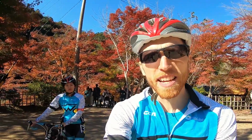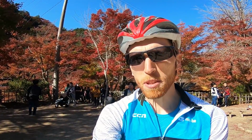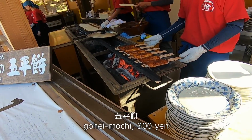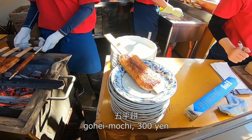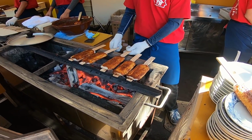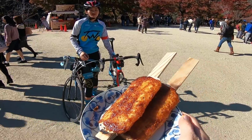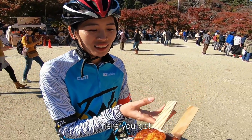Arrived at one of the main center areas here with some good food. I see a place where I got some gohei mochi when I came here a couple years ago, so we're gonna get in line and get some of that. Gohei mochi! Dozo!